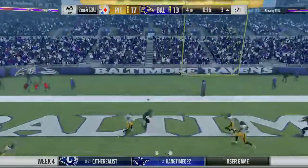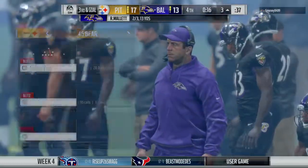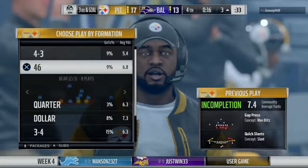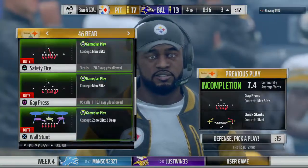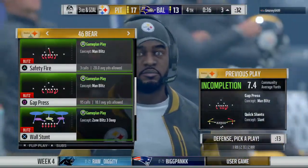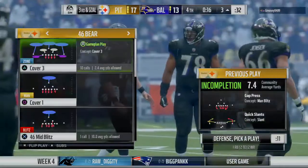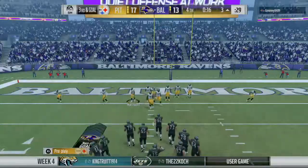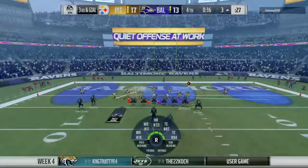They'll look to throw, and that is incomplete. 16 seconds now on the clock. He was unable to complete it there, and just not the game that you would expect from him. He's been off the mark really start to finish. Yeah, it makes you wonder what exactly is going on. Is he a little bit dinged up here, or is he just off just by a bit? Maybe he can get it back in this situation. He'll need to.